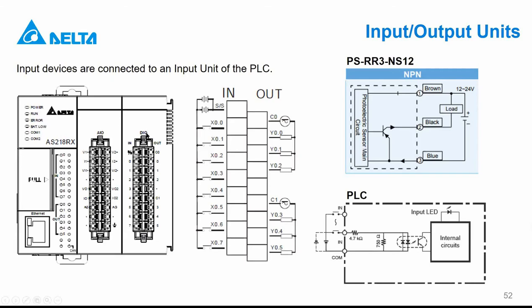So for the PLC, if you remember, when you purchase the PLC, it's already defined. It is the PNP output or NPN output. So you cannot change afterwards. It is already defined from the factory. But for the input, it supports all. So you can make the wiring for NPN or PNP. But the thing is that there is one COM port, right? There is one common port over here. So if you want a wiring for the 0, which is NPN, then the rest has to be NPN as well.